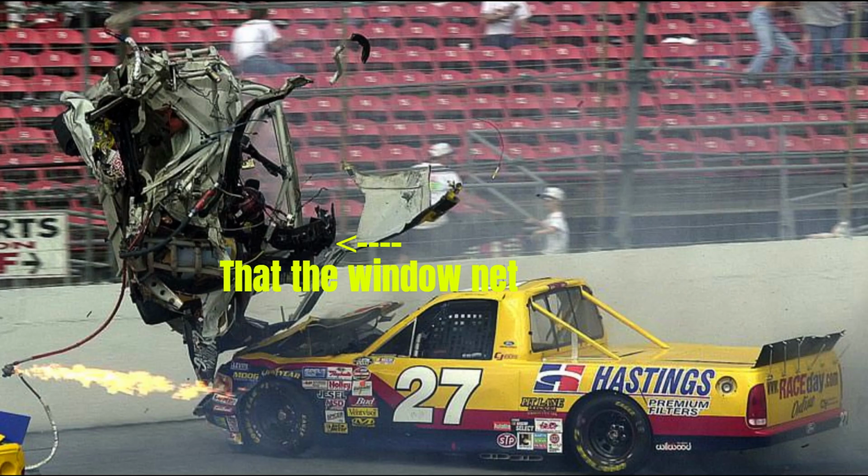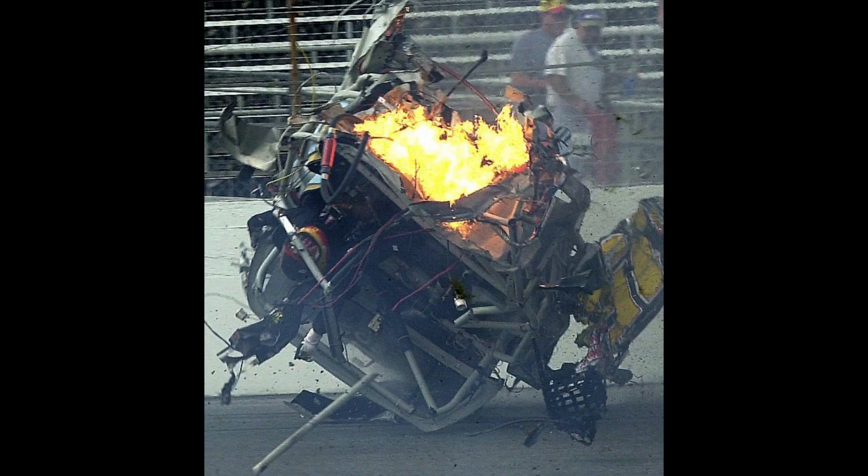hits Bodine's truck, which kicks Bodine into the air, and sends him into a series of barrel rolls down the front stretch. While he was barrel rolling, a group with 3 trucks behind the initial wreck appear to have lost control either from sliding in fluid or from the debris. While traveling at roughly 150 mph or greater, one of these trucks collide with Geoff Bodine's fuel tank, causing it to explode. As the fuel immediately ignited, Bodine and the other truck that hit Bodine went up in flames.